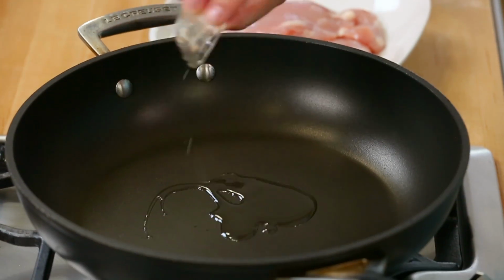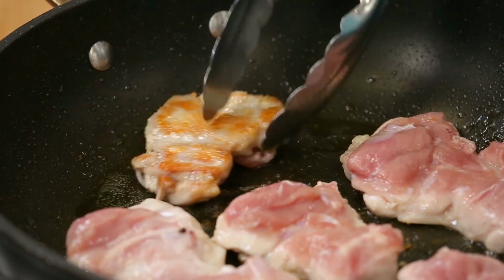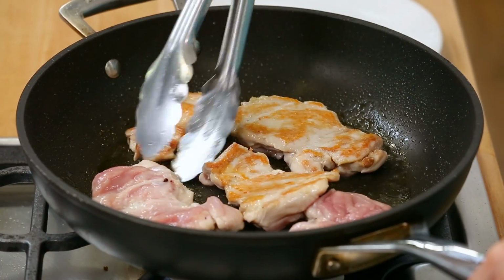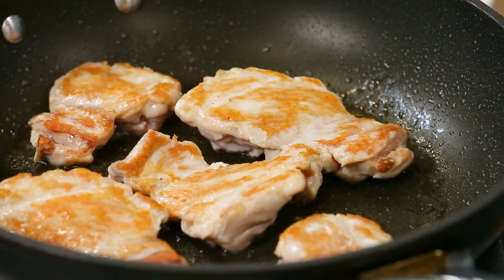I start by heating up a little oil in a skillet on my stove. Once the oil is nice and hot, I get my chicken into the pan and cook it for maybe between 4 to 6 minutes or until the chicken is nice and brown on one side. Then I flip my chicken over and let it fry up until it's golden on the other side. That browning is very important to the success of this dish.